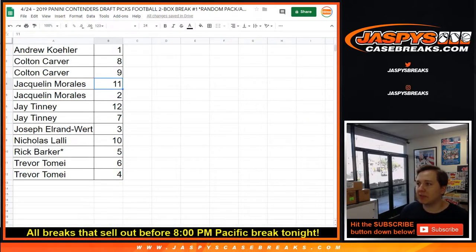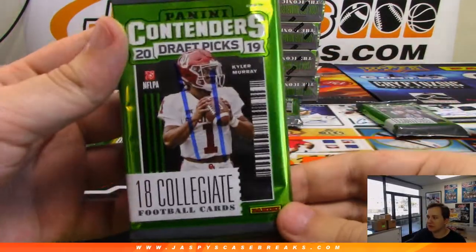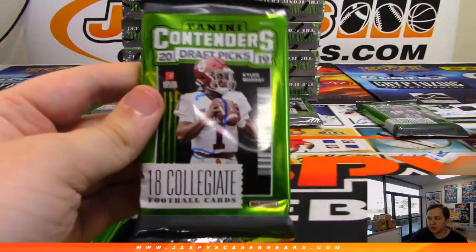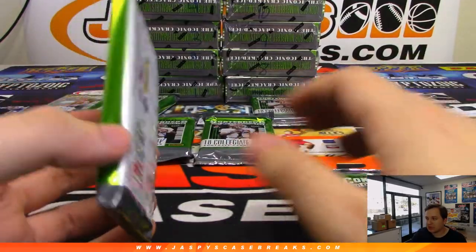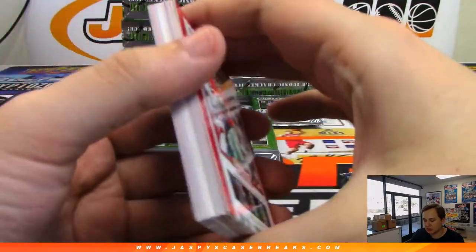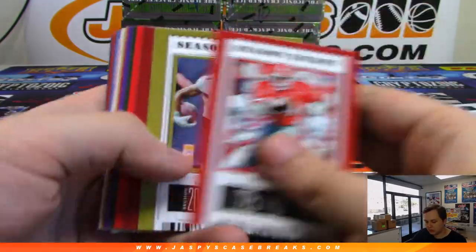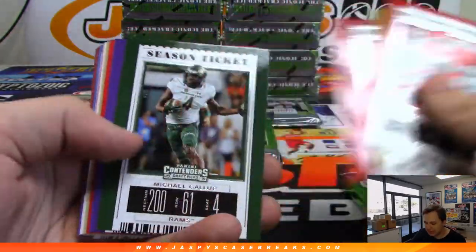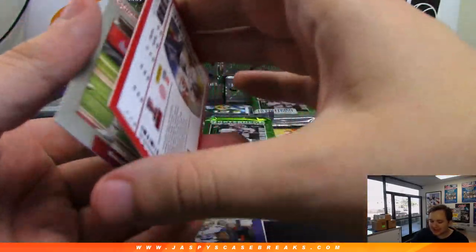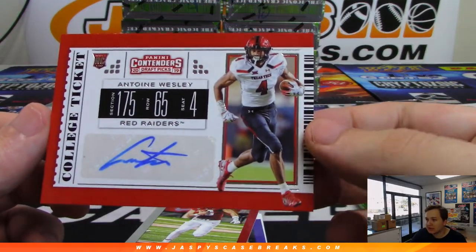Jacqueline is up next. Packs 11 and pack 2. So pack 11 right there. And 2. If you can see that, it's a 2. All right, pack 11 first. Good luck, Jacqueline. Autograph, first one is Texas Tech, Antoine Wesley, Texas Tech Red Raiders.